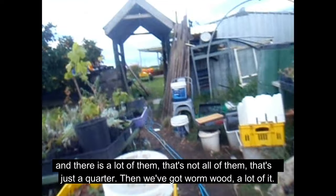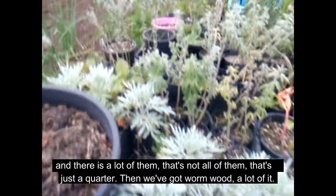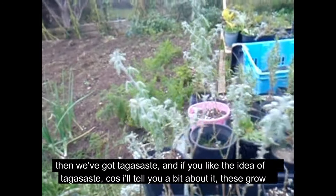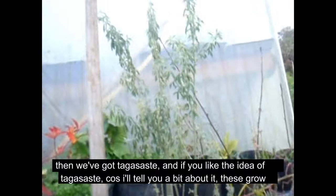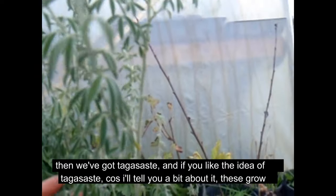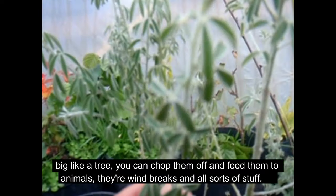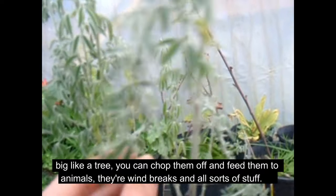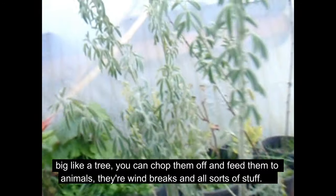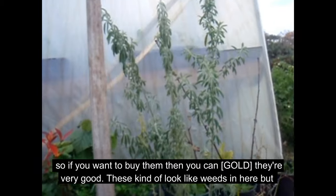Then we've got wormwood. I have lots of it. Then we've got a few tagasaskis. And if you like the idea of tagasaskis, I'll tell you some about it. When these grow bigger like a tree, you can chop them off and feed them to animals. They're windbreak and all sorts of stuff. So if you want to buy them, then you can. They're very good.